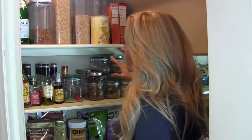Moving down to the next shelf, I keep a huge selection of olive oils and vinegars. These are always going to be your safe bets. Make sure that your olive oils are 100% olive oil and not a mixture or diluted with any other kind of vegetable oils, because those can cause inflammation in your body.